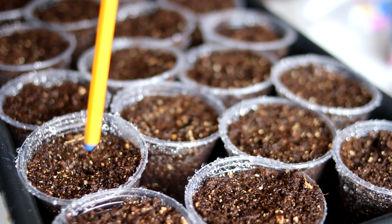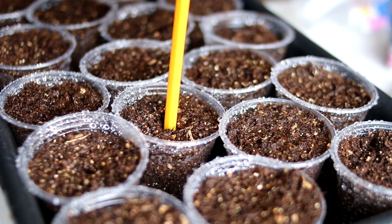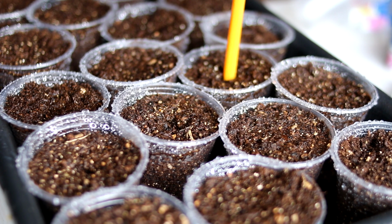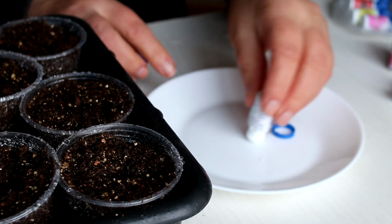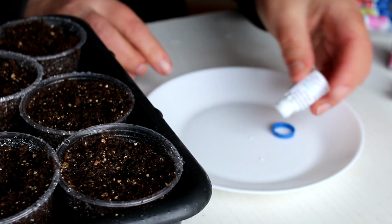Osteospermum can be propagated by cuttings. This plant is perfectly propagated by cuttings. Seeds are quite expensive, so I use early sowing and then cuttings to save money. Young plants can be planted in the garden once the threat of return frost has passed.